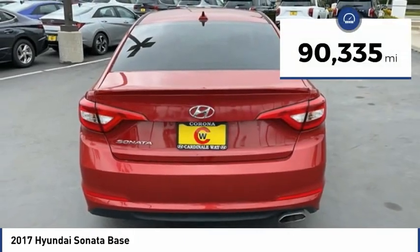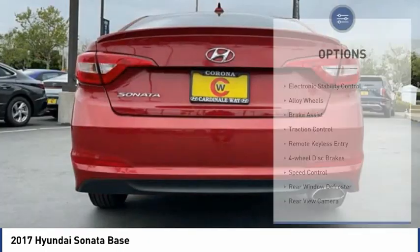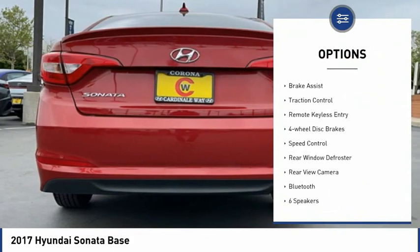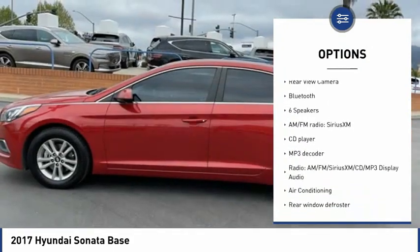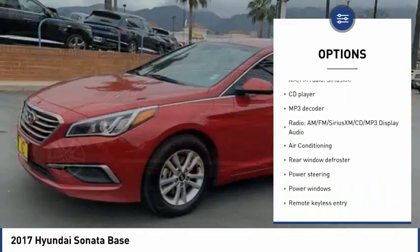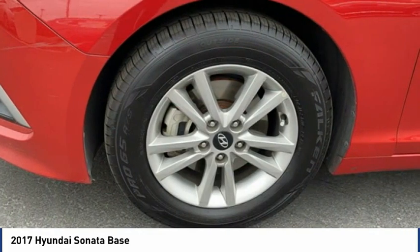This vehicle has less than 95,000 miles. Here are some of this vehicle's great options: electronic stability control, alloy wheels, brake assist, traction control, remote keyless entry, four-wheel disc brakes, speed control, rear window defroster, rear view camera, Bluetooth.